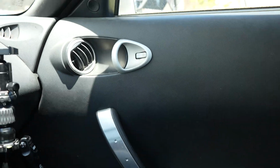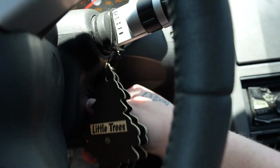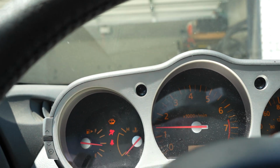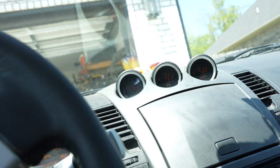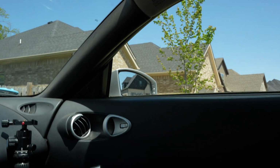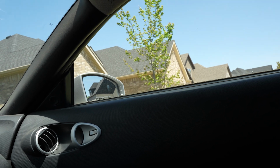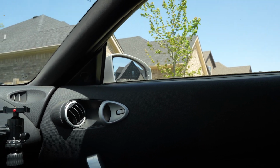One of the most annoying things in the world is that this door went out. It only opens from the inside. The exterior handle doesn't work at all. Yeah, it's annoying. If we shut the car up here, nice little cold start for you guys. Sounds great, right? Nice and loud. There's no check engine lights. Annoying things just on the daily: if I want to roll down that window, I gotta reach across the car, slam the door, and roll the window down as I'm slamming the door, and then the window rolls down. So it's a janky old Z. It is what it is.